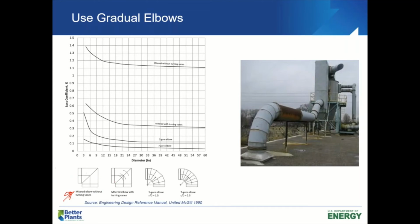Well, obviously, what do you think is a better way of moving the air around there? If we really need to stick with that 90-degree elbow, we could use some of these little internal vanes. That's what these are in here, to help direct the air around there. Or even better yet, we can start using some of these gradual elbows. Okay, so long, sloping gradual elbows. And what that means in terms of our pressure drop, in terms of our loss coefficient, that's where we look at this chart up above. So this very top line is that super common example, this 90-degree elbow here.